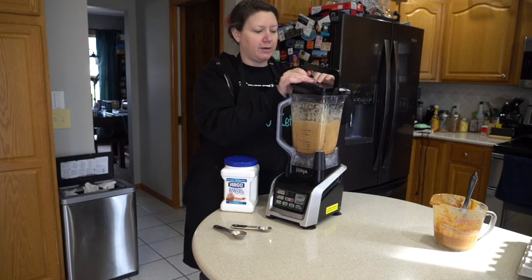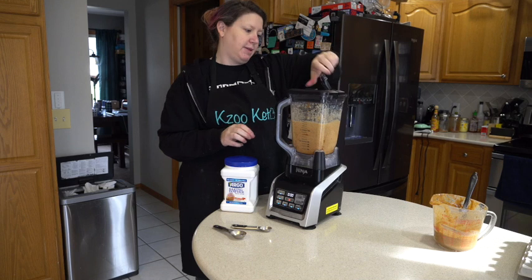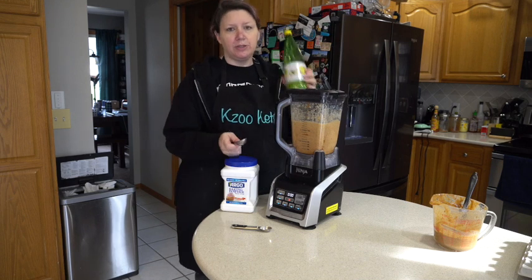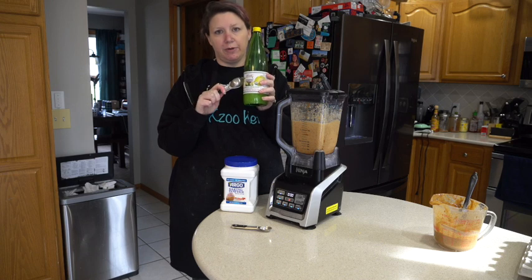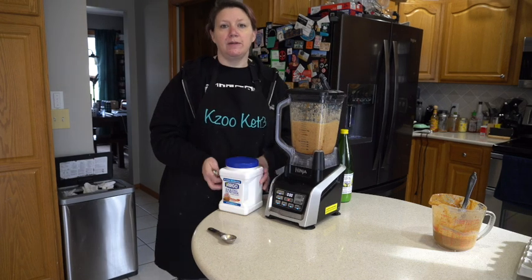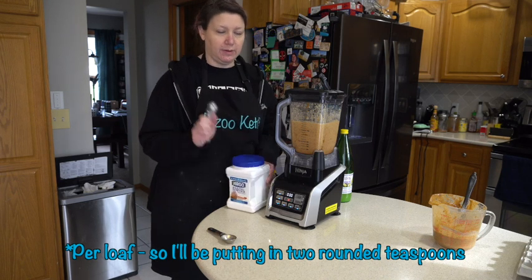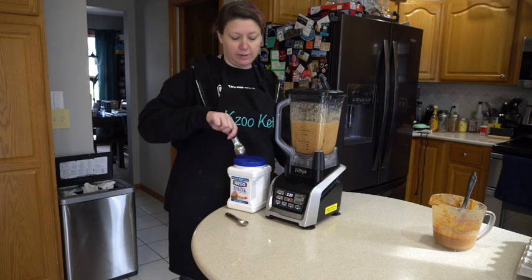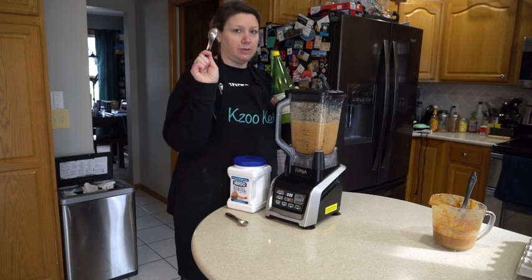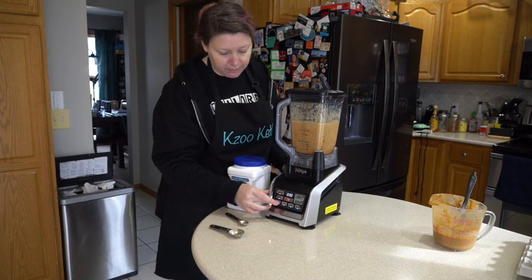So I'm going to put this back on. I've got my little handy dandy lid here, and it is 2 tablespoons of lemon juice per loaf, which means I'm going to put in 4. Then you're also going to put in a rounded teaspoon of baking powder. Like I said, I like to alternate these, so I'll do 1 tablespoon of this, a rounded teaspoon of the powder, and then another tablespoon of this, and I pour it all into this bowl. But I usually have it going on low.